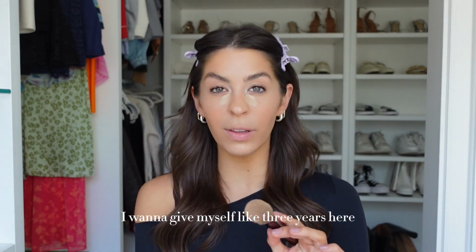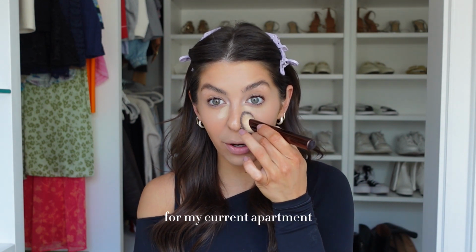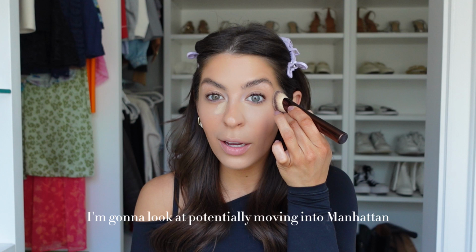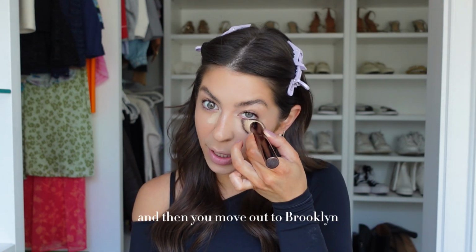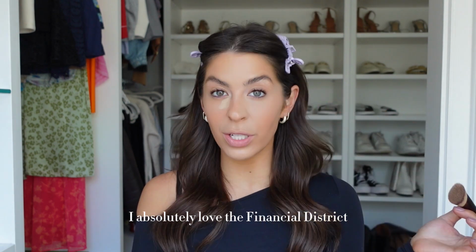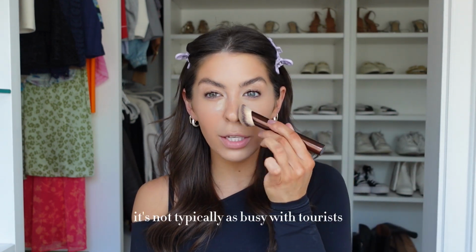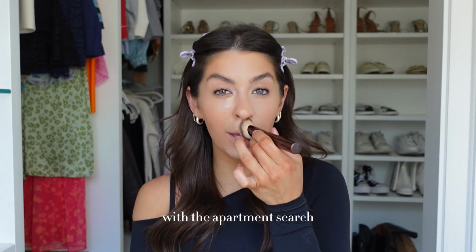I want to give myself like 3 years here. I think after my lease is up next September for my current apartment, I'm gonna look at potentially moving into Manhattan, which I feel like people usually do the opposite. You start in Manhattan and then you move out to Brooklyn. I absolutely love the financial district. I love Seaport. I think that it has a lot of character. It's not typically as busy with tourists. I feel like I could get more bang for my buck with the apartment search.